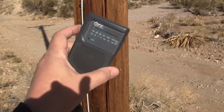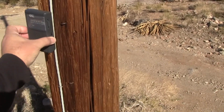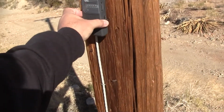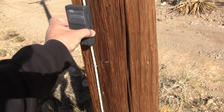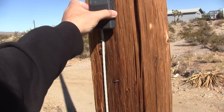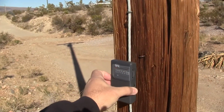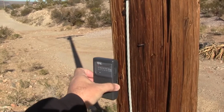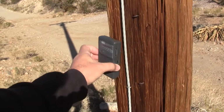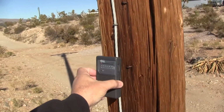Okay, so let's see what we can find here. Now again, the camera, hear that? That's the camera. I'll hold it far away, antenna's down. Sounds a lot like the line noise up at the house. Something's changing here. Anyway, that's noise too, and it's coming off the ground.